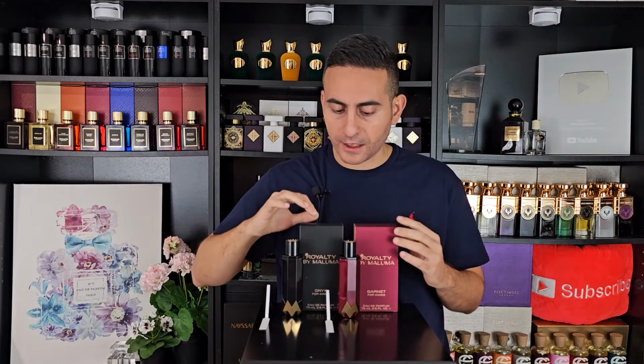And I think that if you're looking for a complement getter between these two, it's going to be Garnet. But I think the one that's going to give you better performance and it's going to be better for this time of the year, meaning fall and winter, it's going to be Onyx. Now, the cool thing about these two, they're available in a couple different sizes, and I was really impressed by the price tag. It's quite affordable.